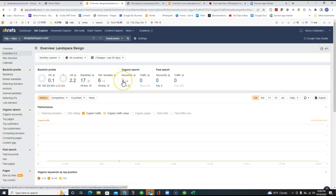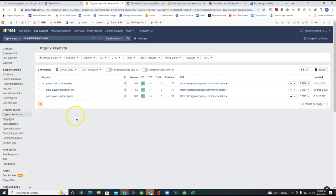The other area here is the keywords that you have. How many keywords you have, and are they the ones that people are searching for? You have 3 keywords that are linked to your website. You've got paver patio Minneapolis and paver patios Minneapolis. Looks like you've got a Rochester one in here. But here's how you read this, Trent.